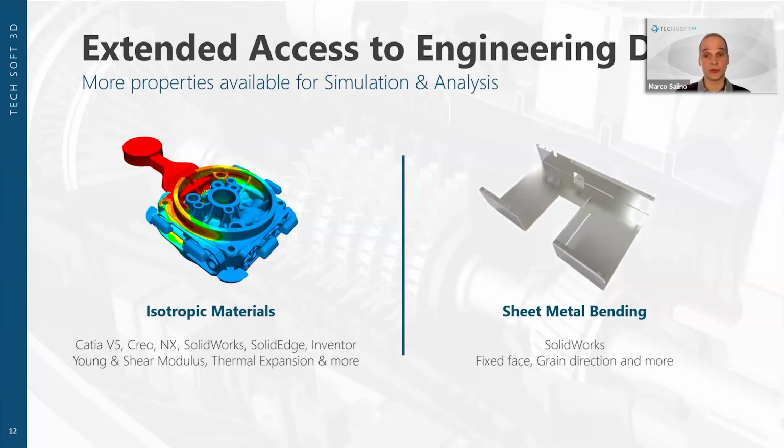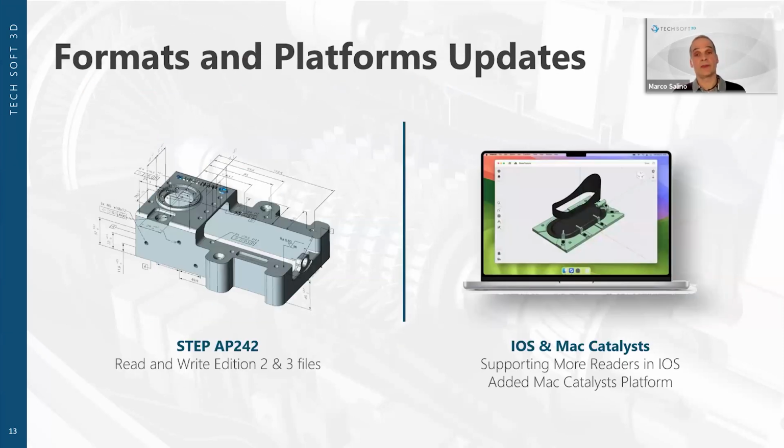These are very useful, of course, in analysis and simulation context, and now can be passed on directly to applications working in these domains, just streamlining the data path. For SolidWorks files, we can now read more sheet metal bending specific properties, such as fixed face, grind direction, links to bends, and geometry.